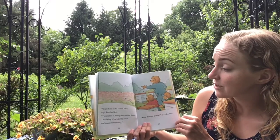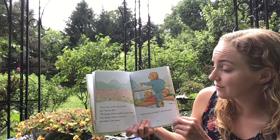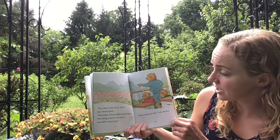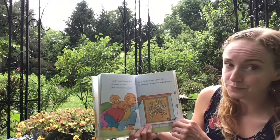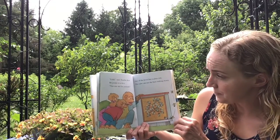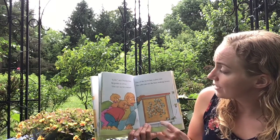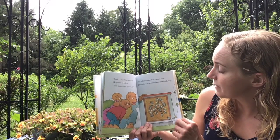"Over there is a clover field," says Teacher Bob. "Thousands of bees gather nectar there. They bring it back to the hives and make it into honey." "How do they do that?" asks Brother. "Look," says Teacher Bob. He points to a hive. "You can see for yourself." One of the hives has glass sides. The cubs can see the bees making honey.